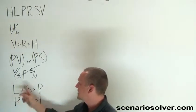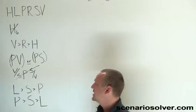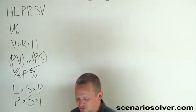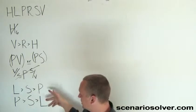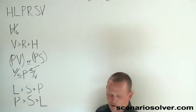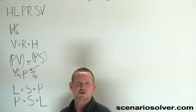But we know that we can't have this. This is what this means. You could never have a situation where P is in the middle and S and V are on the other sides. That would not work, okay? So we know that we can't have that. And then the last rule, the sedan is serviced earlier in the week than the pickup or earlier in the week than the limousine, but not both. So that means either L is before S is before P, or P is before S is before L.